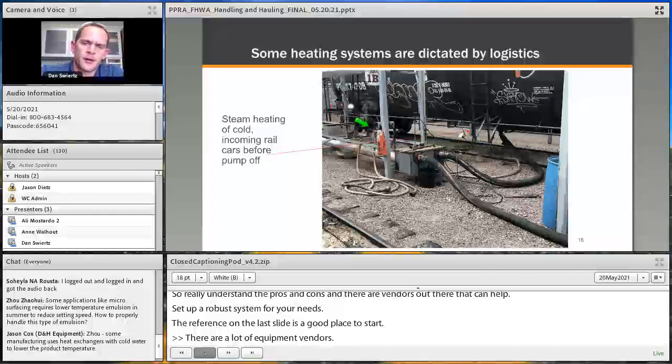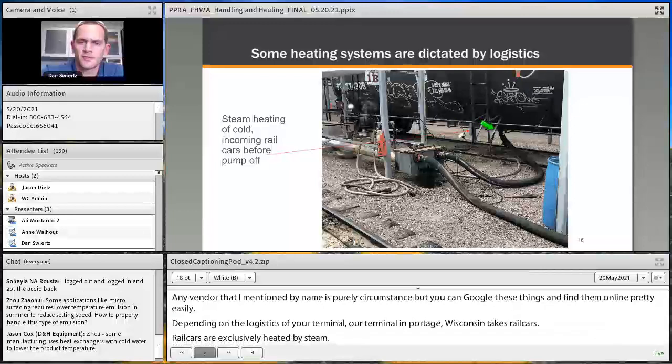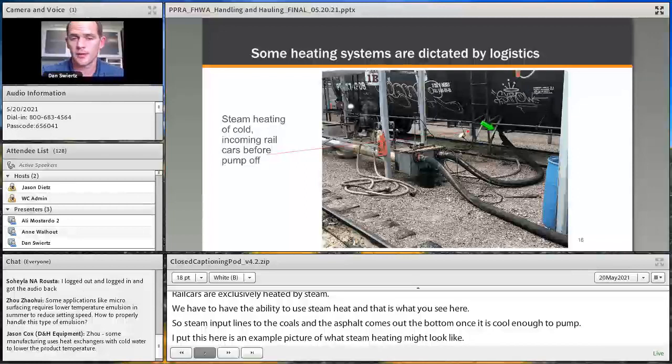Depending on the logistics of your terminal, our terminal here in Portage, Wisconsin takes rail cars. Rail cars are exclusively heated by steam, so we have to have the ability to use steam heat, and that's what you see here. So steam input lines to the coils of the tank, and then the asphalt comes out the bottom once it's cool enough to pump. I put this here just as an example picture of what steam heating might look like. So terminal model, business model really dictates whether this is something that's required or not. Some folks just bringing in by truck might be different. So, anyway.